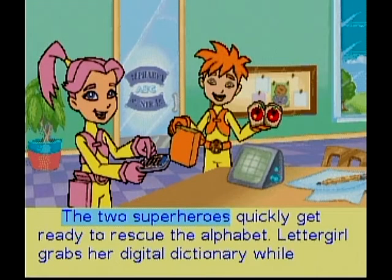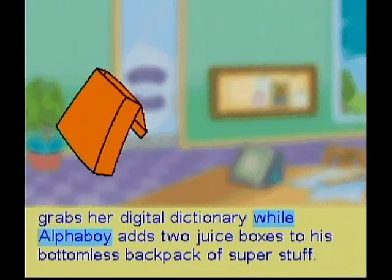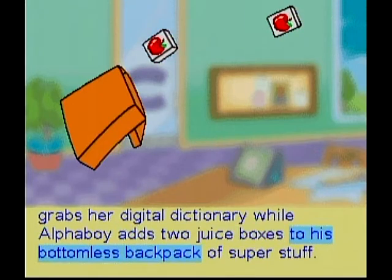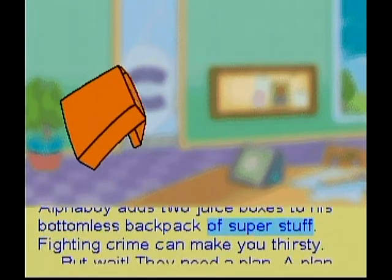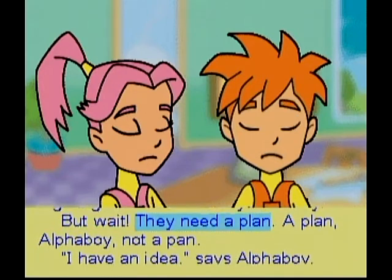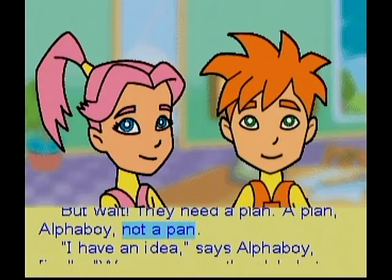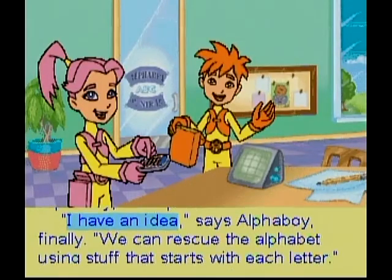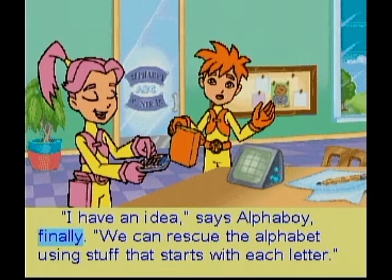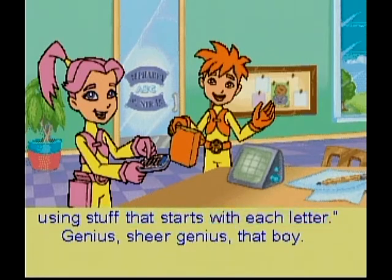The two superheroes quickly get ready to rescue the alphabet. Letter Girl grabs her digital dictionary, while Alpha Boy adds two juice boxes to his bottomless backpack of super stuff. Fighting crime can make you thirsty. But wait, they need a plan. A plan, Alpha Boy, not a pan. I have an idea, says Alpha Boy. Finally, we can rescue the alphabet using stuff that starts with each letter. Genius. Sheer genius, that boy.